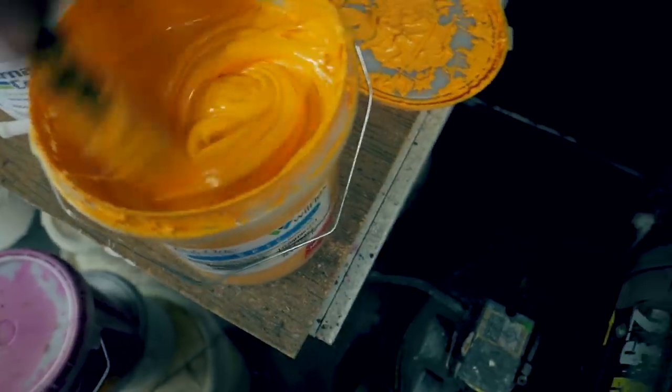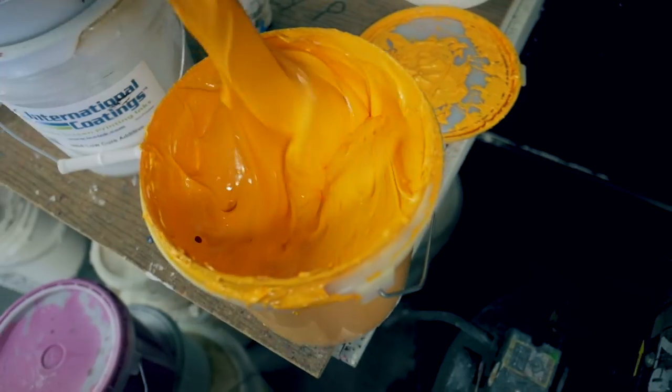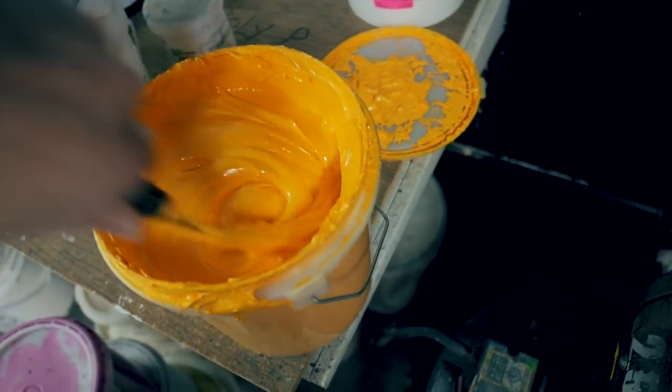Back to mixing this ink up. Like I said, this ink, I just don't trust it. And like a good boy, I'm gonna stir my gallon up good. It's a little hard to do one-handed whilst holding my camera.